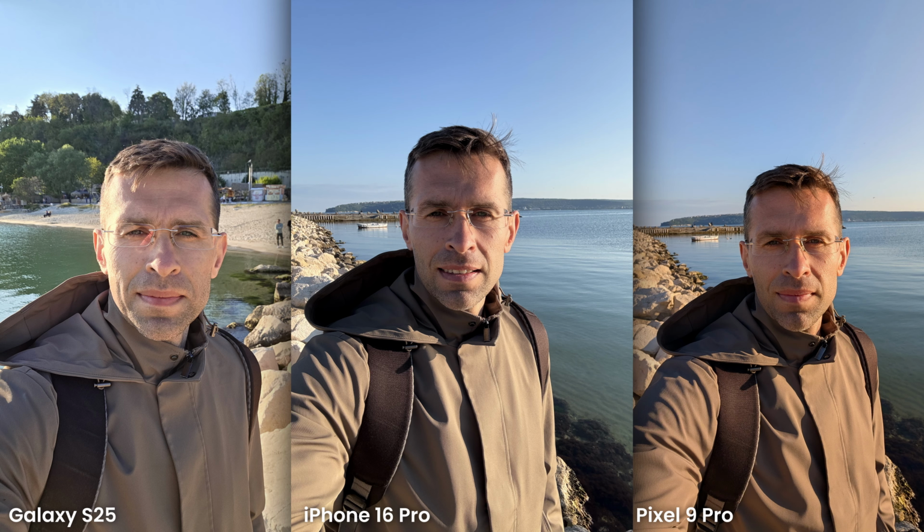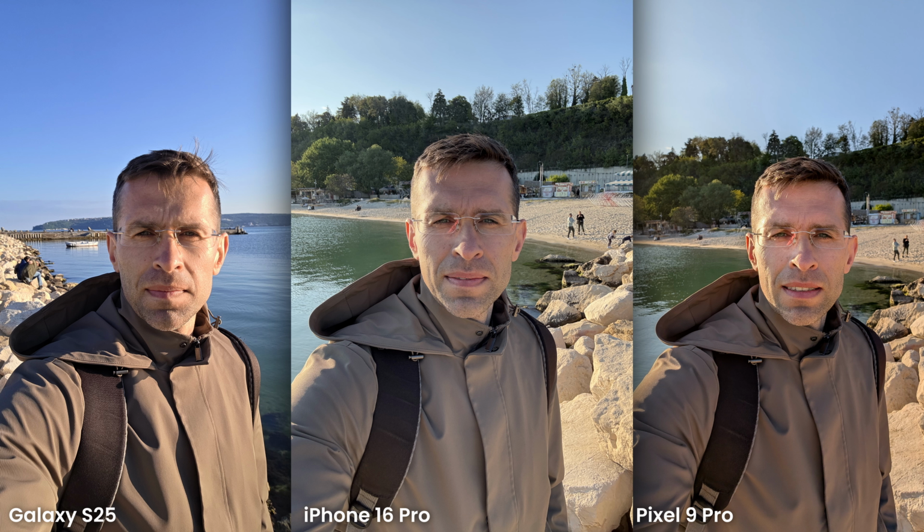And as for the selfies, I like the option to go much wider with the Pixel. You don't have that on the other phones, but I'm not a fan of the muted colors and the slight color tint. So just based on colors, I would go with either the iPhone or the Galaxy. The Samsung phone has these more saturated and brighter colors, while the iPhone here actually strikes the golden middle, so I would pick it as my favorite and the most realistic one.